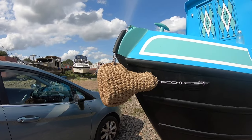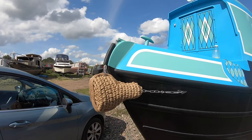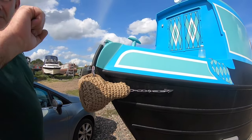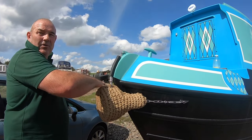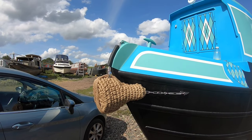So you don't do the side ones? Side ones, just flops down. That'll do. That'll go anyway. If you've got that trapped under a gate, it'll just open up anyway. And if you're going up, it'll just push down. Yeah, brilliant.